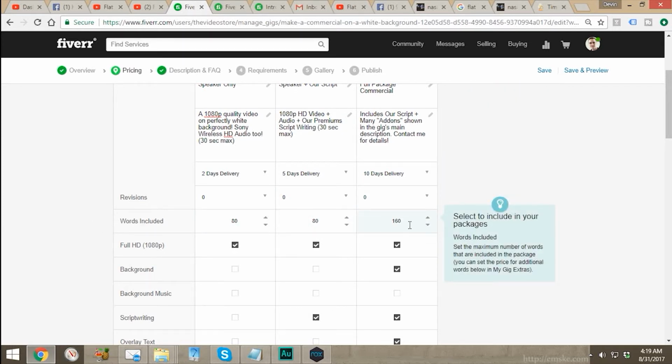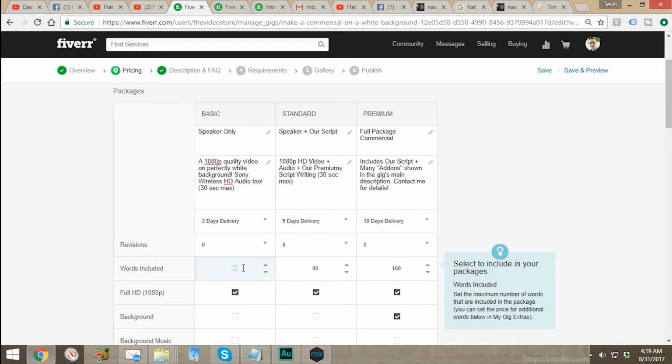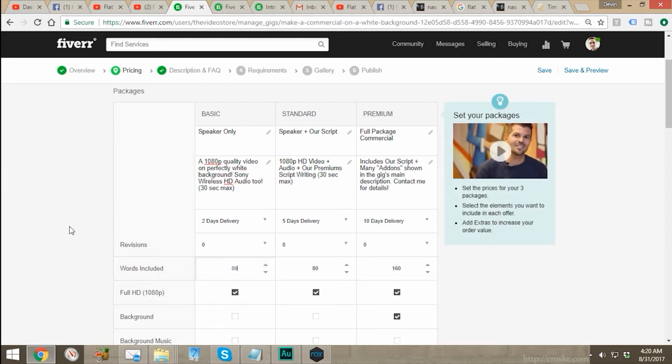Words included is specific to video gigs, and if you're into video gigs or doing that, words included is if they're going to send a script. It says here, set the maximum number of words that are included in the package, and you can set the price for additional words. So if somebody's going to send me a script, it's got to be 80 words, no more than that, or it's going to be more dollars. And they can count their own script themselves or whatever they have to do.